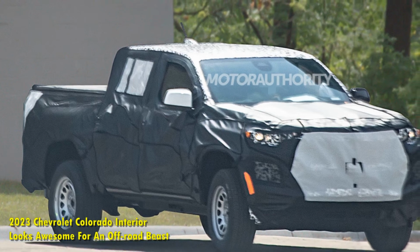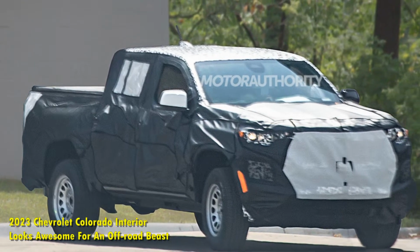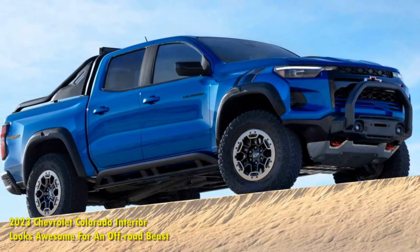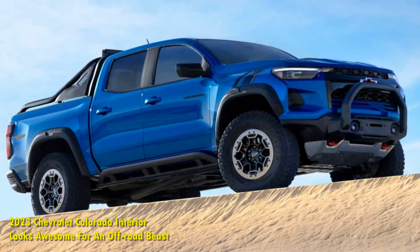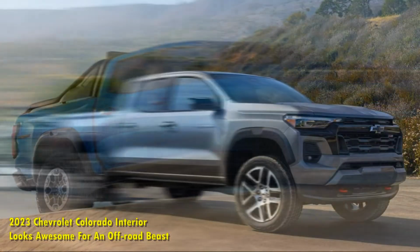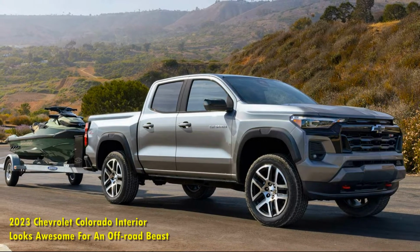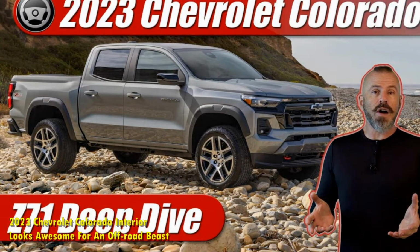An available Sun and Sound package for $2,500 offers up an upgraded 7-speaker Bose audio system, panoramic sunroof, and built-in navigation for the infotainment system. A sunroof is not currently available in the Bolt EV, so if a bit of open-air motoring is your vice, upgrading to the EUV will be a no-brainer.